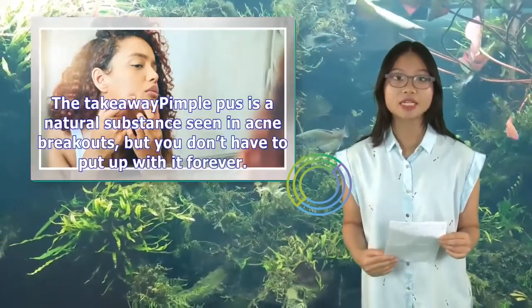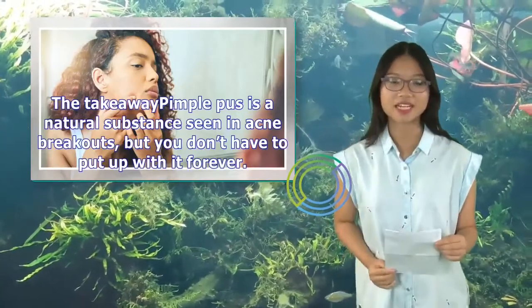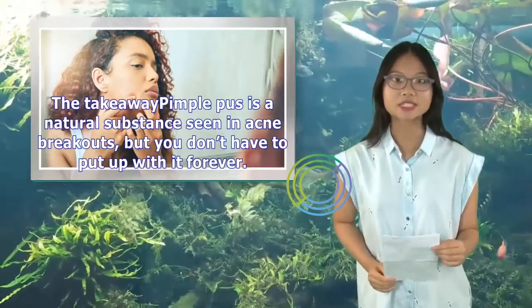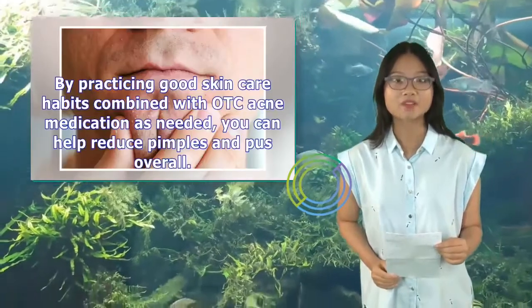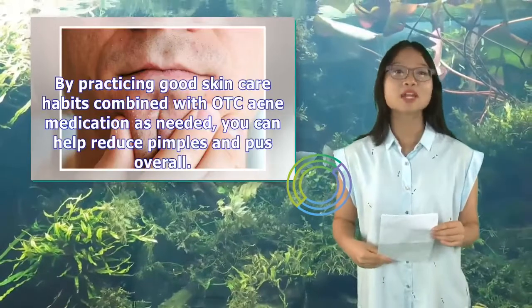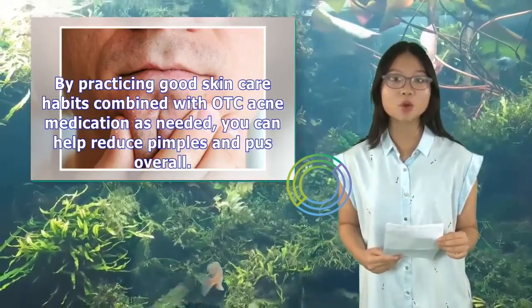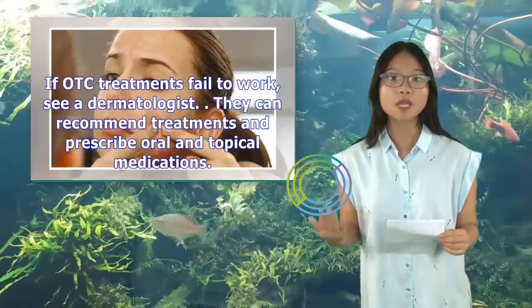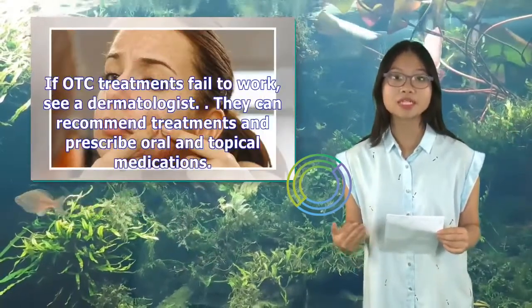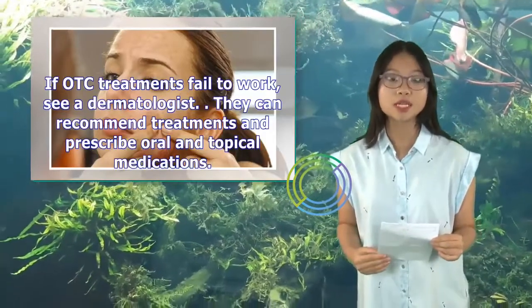The takeaway: pimple pus is a natural substance seen in acne breakouts, but you don't have to put up with it forever. By practicing good skincare habits combined with OTC acne medication as needed, you can help reduce pimples and pus overall. If OTC treatments fail to work, see a dermatologist. They can recommend treatments and prescribe oral and topical medications.